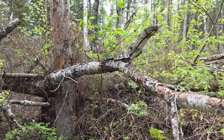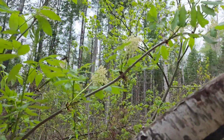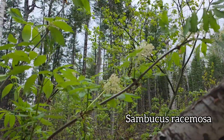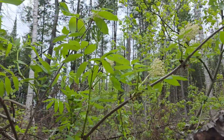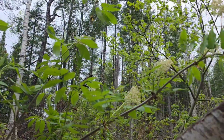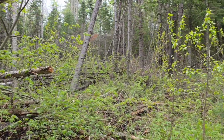I want to show you something. This is another cool shrub right here. This is a red elderberry. It's a red elderberry. So that's really cool. It's the first time I've seen that in here. So certainly with all the damage that's happened, a lot of younger trees have really shot out.